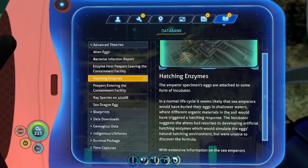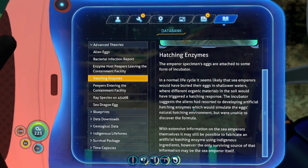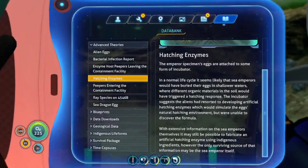The Emperor specimen's eggs are attached to some form of incubator. In a normal life cycle, it seems likely that sea emperors would have buried their eggs in shallower waters, where different organic materials in the soil would have triggered a hatching response. The incubator suggests the aliens had resorted to developing artificial hatching enzymes which would simulate the egg's natural hatching environment, but were unable to discover the formula. With extensive information on the sea emperors themselves, it may still be possible to fabricate an artificial hatching enzyme using an indigenous ingredient. However, the only surviving source of that information may be the sea emperor itself.